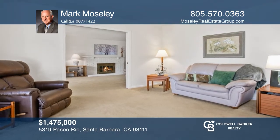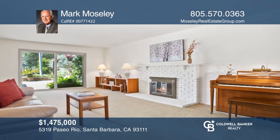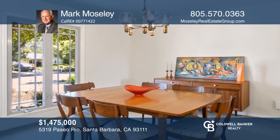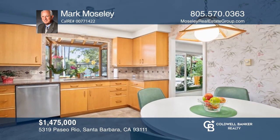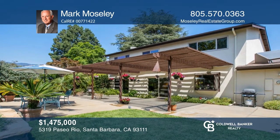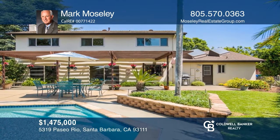This spectacular property features a 2-story home on a private lot. It has 4 bedrooms, 2 1/2 bathrooms, formal living and dining rooms, a family room, and an eat-in kitchen. The kitchen offers a garden window overlooking the backyard, wood cabinets, and upscale appliances. The master suite features a fireplace and views of the mountains and palm trees. The private backyard has a pool with covered and open patios. Mark Mosley has the keys to your new home. Call today.